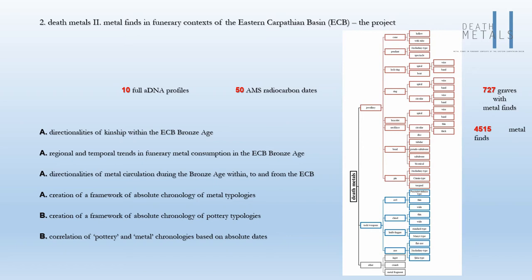Then again, there is the issue of chronologies, metal chronologies versus pottery chronologies. How do you combine those two? How do you relate the two? I think burials are the best way to do this, because you have the radiocarbon data there, you have the metals, and you have the pottery. And we can start from here. Basically, it's more a synoptic study, and we try to catch up with all the data that has been gathered in the museums in the past 200 years.